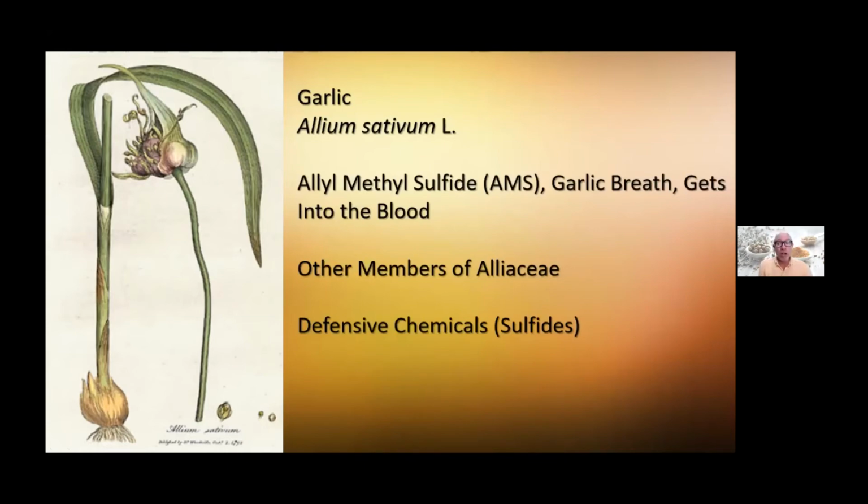That's because the compound, AMS, gets into your blood. It is actually absorbed through the small intestine, makes its way into your blood, circulates through your blood. It really does, vampires. It really does. It gets into your lungs and is exchanged through your carbon dioxide. You actually do breathe out this AMS compound that is produced by the plant as a defensive chemical that we just can't seem to get enough of.